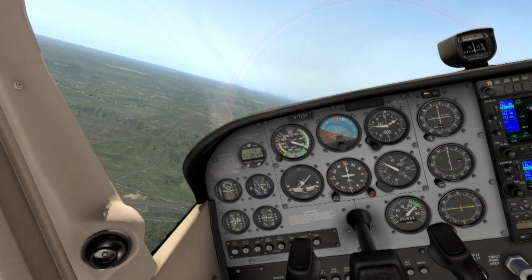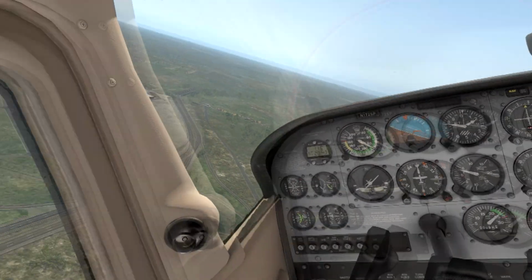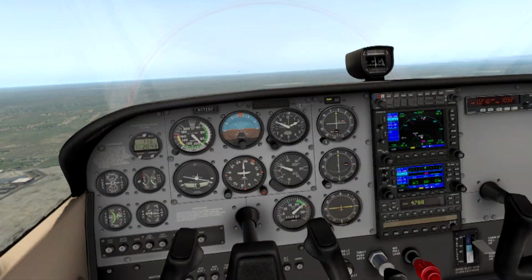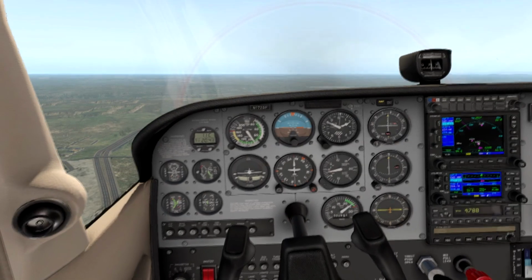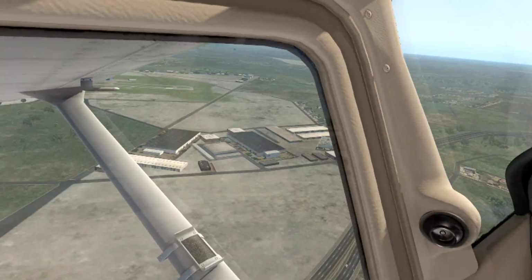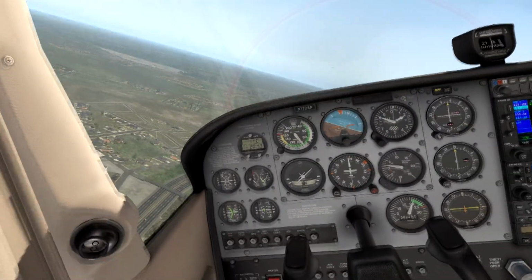And I'm just going to level off at 800. Shoot to the end of the runway there. It's kind of 800, 1800, and then about 2100 should come out. Right over there. So Donaldson's just right over here.